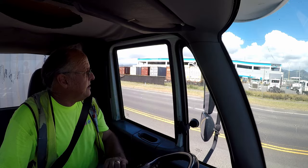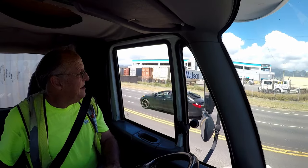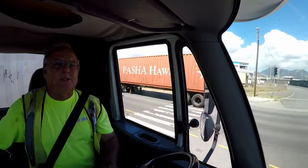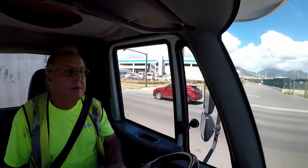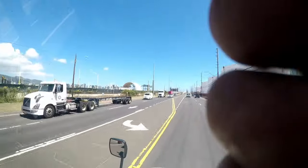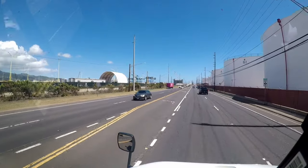Their trucks are in the front, that's somebody else. That's our competition. But the warehouse looks like it's all done. There's only fixing up stuff on the inside now. And the new shipping terminal here on the left, that's coming along, another year. It should be bringing in the cranes here.